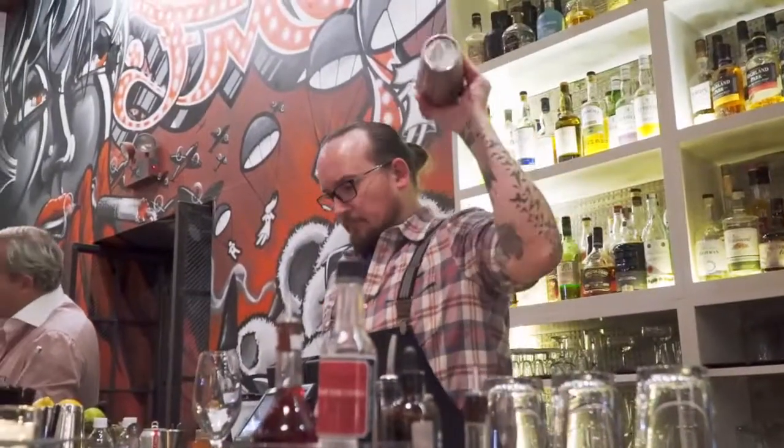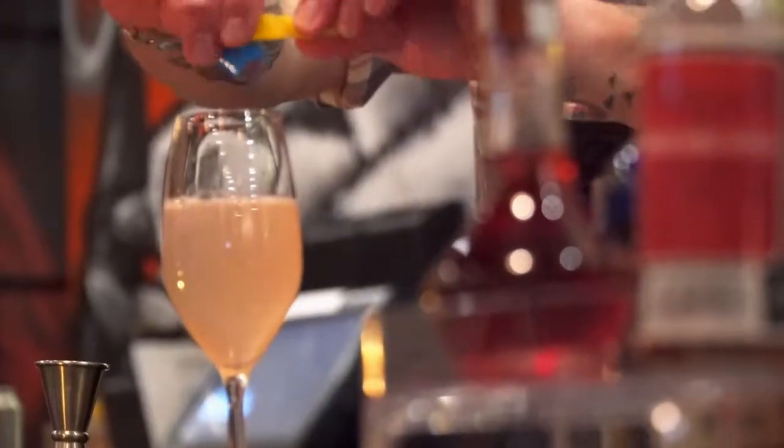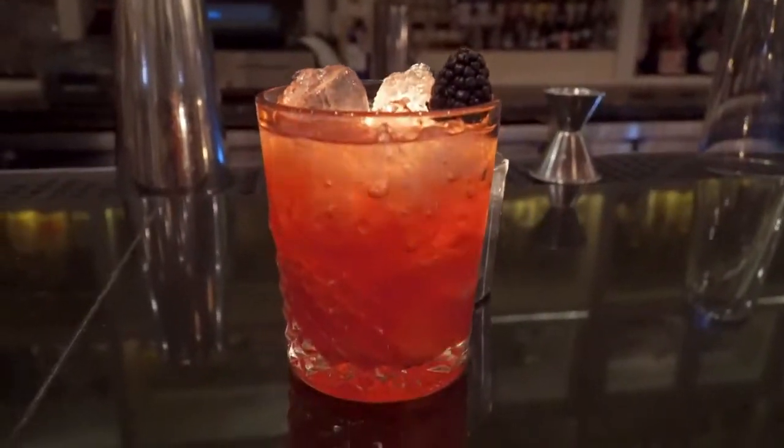And they have some really cute names for their cocktails, which I think is very important when it comes to cocktails. Yeah, they have fun names. I had the Shrubby McShrubberton.